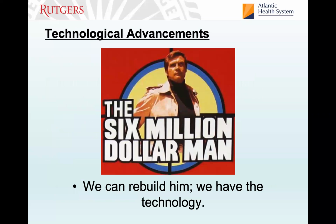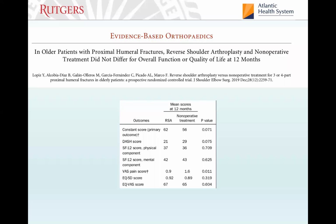I think we should be aware of technological advances in general. This is before my time, but I felt this would be appropriate for many of the people who were my mentors. One of the things we're looking at here is, let's talk about reverse total shoulder. When you think about any new technology, there's this whole cycle of early adopters, late adopters, all that kind of stuff.